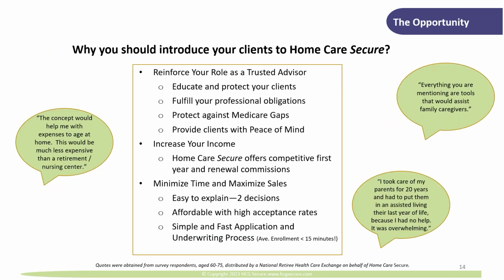So here's your opportunity. Why introduce your clients to Home Care Secure? Well, there are opportunities for your clients and for each of you. Each of you are trusted business advisors to your clients. So here's an opportunity to reinforce that position by educating them on a potential gap in their financial plan and introducing them to a solution to protect their future and provide them with peace of mind.